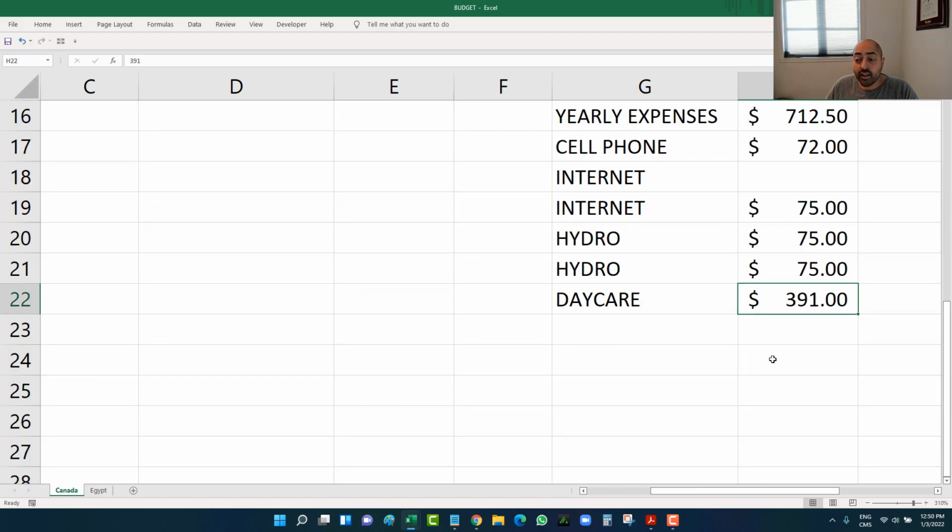And then finally, I've got the daycare. This also fluctuates because sometimes the daycare is closed, holidays or COVID or whatever, they close it. But the max is usually 400 and the minimum would be about 200.